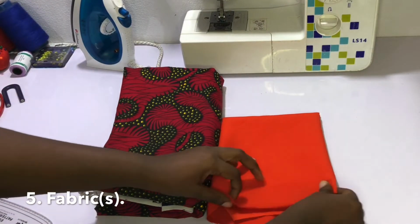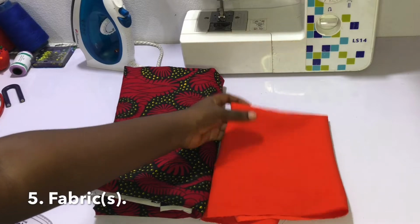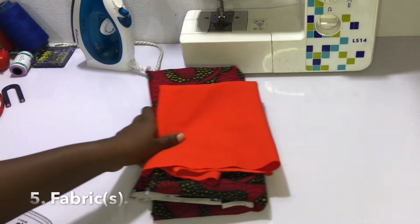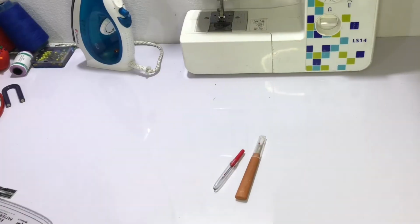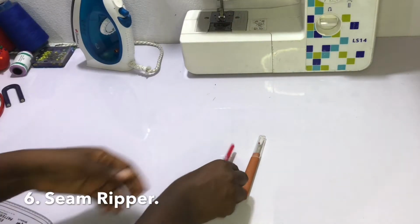The next thing on my list is fabric, and this basically depends on the kind of projects that you're working on. There are a lot of fabrics to choose from, so you kind of need to know what you want to do and choose a suitable fabric for that purpose.